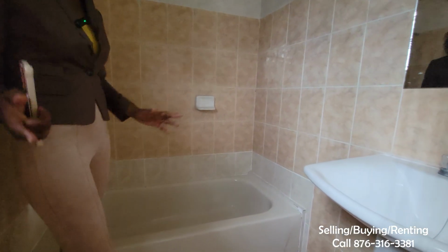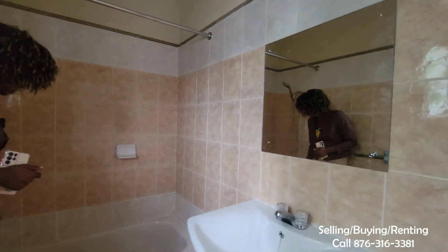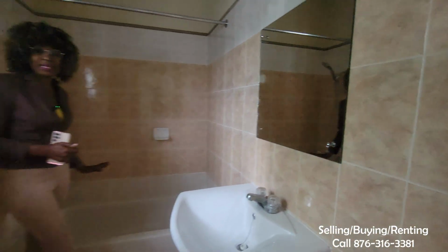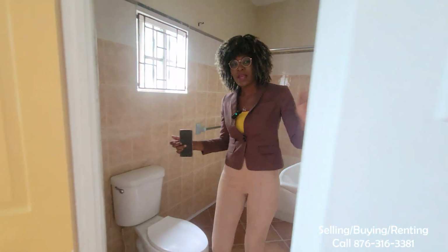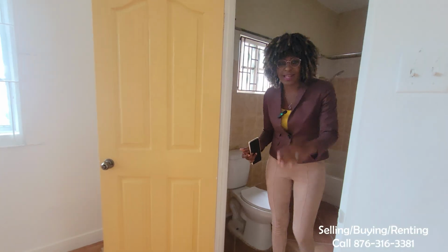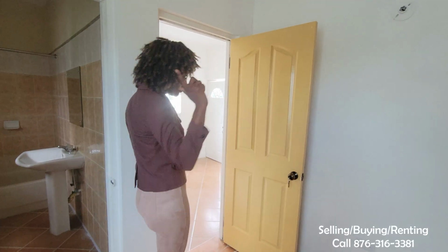I don't know about anybody else. Soaking is my thing. I don't think I'll ever get over it. But this is where I'll be spending a lot of my evenings when I'm home from work and I'm exhausted and tired and my feet are swollen. I get that a lot. So let's go and check out bedroom number 2.